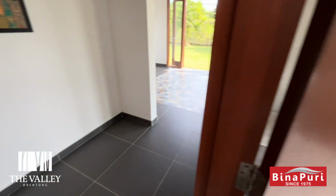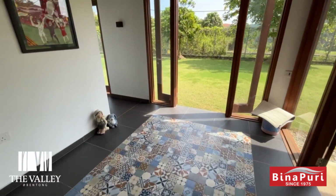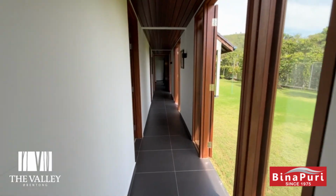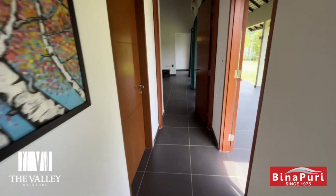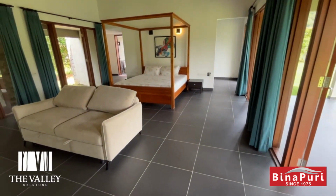I'm going to show you the first bedroom, which I think is one of the most beautiful ones. This is because it features something that I really, really love, a four-post bed. Okay, let's go. Wow, check it out, check it out.